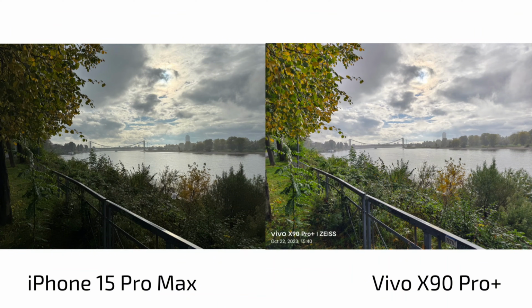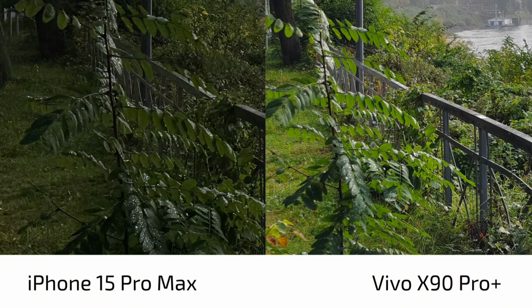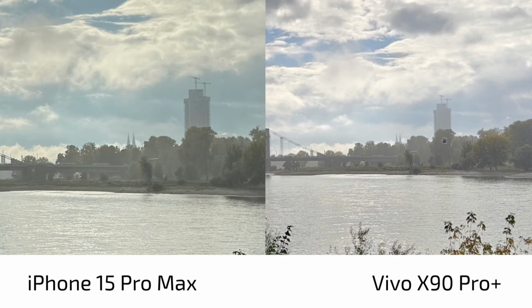When it comes to HDR, pretty interesting because here, same scene, this fog there is actually rain that is coming towards us and the sun was shining through it. This is why it looks a little bit foggy there. And I think in terms of HDR, the iPhone is losing against the Vivo because the Vivo is brightening things up here in the foreground without any issues, where the iPhone keeps it very, very cool and dark actually. And it's pretty interesting because I think both are doing a fine job there with the detail retrieval.